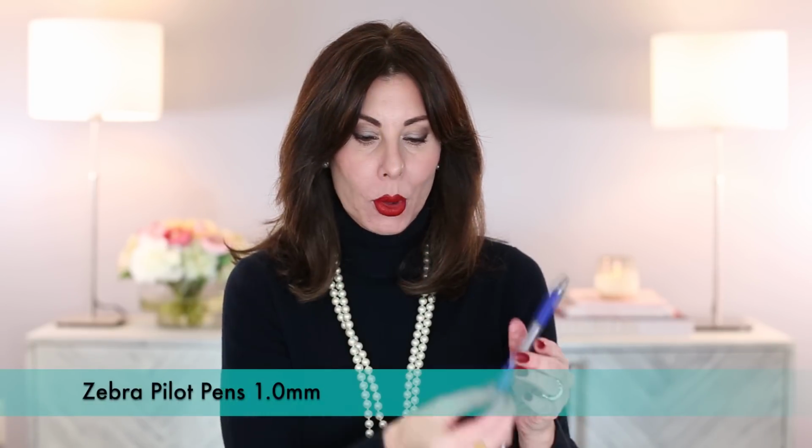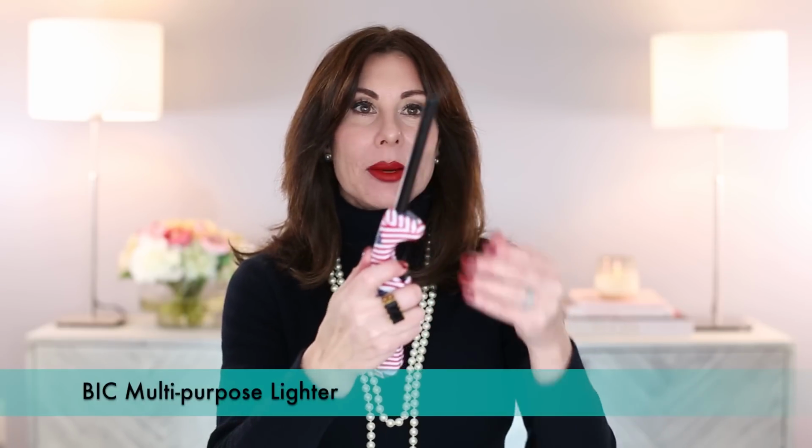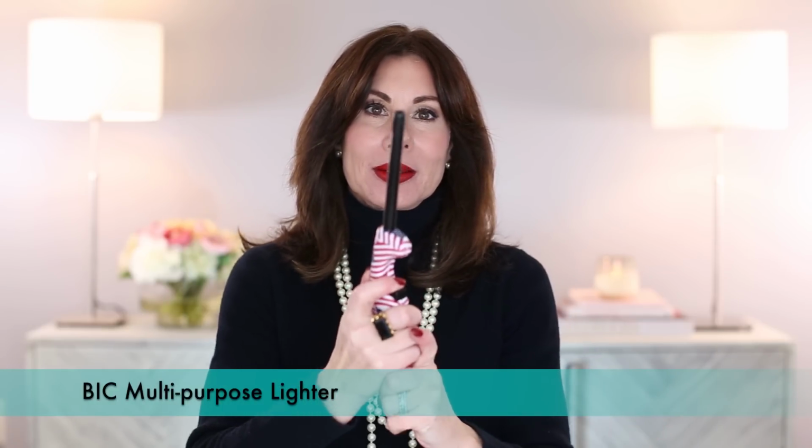Always, and a Pilot pen. So here is our Zebra pen in 1.0. That is empty as well. Also used up a lighter. See, not working. So this is a dud. You always need those on hand. And then my devotional, my daily word devotional, which I read every single morning.